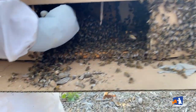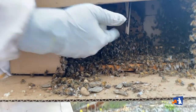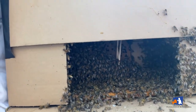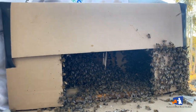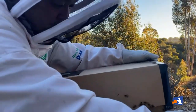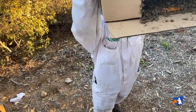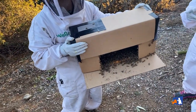But the babies are right in there. And you can see the bees clustering on them. If you put your hand in here, you can feel how warm it is. Yeah, it is warm. Wow. Very cool. Isn't that cool? Awesome. He's saving them.